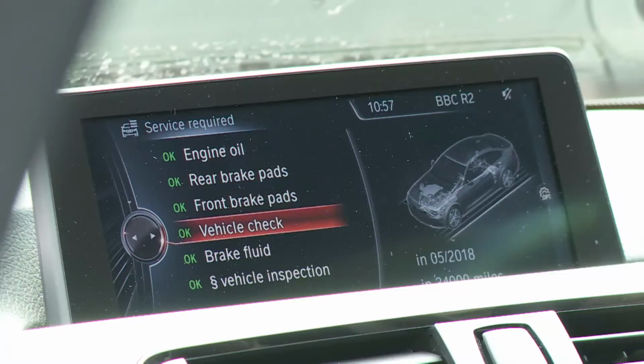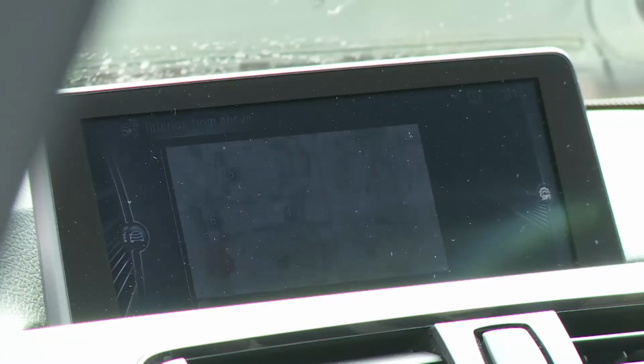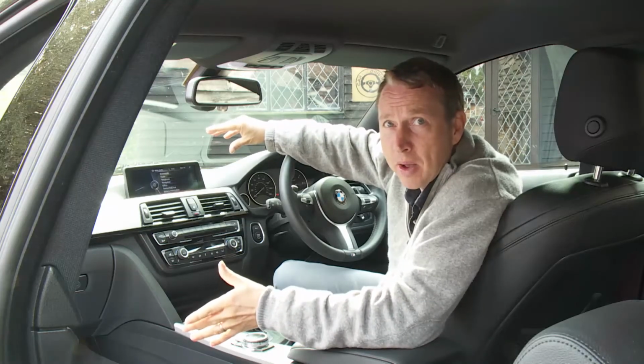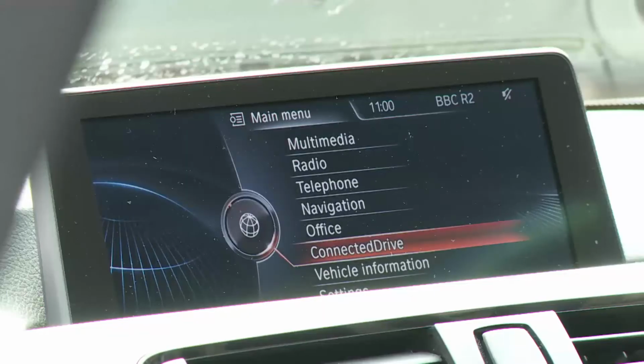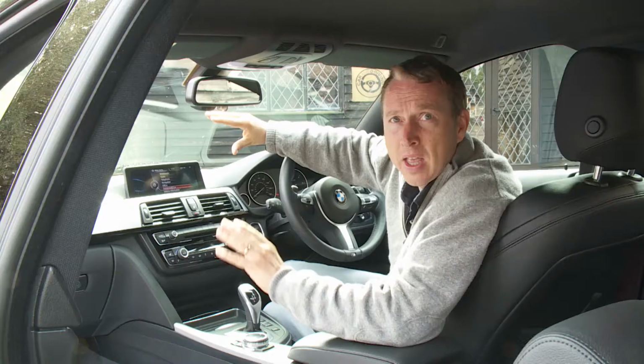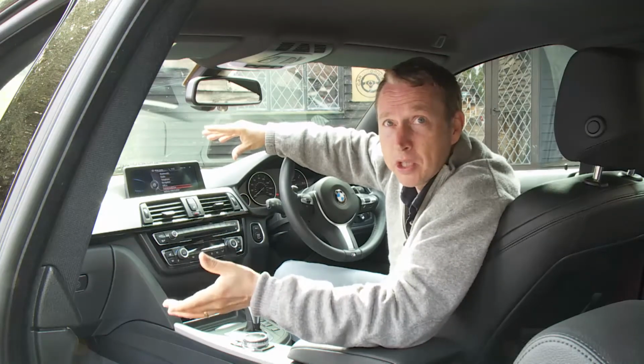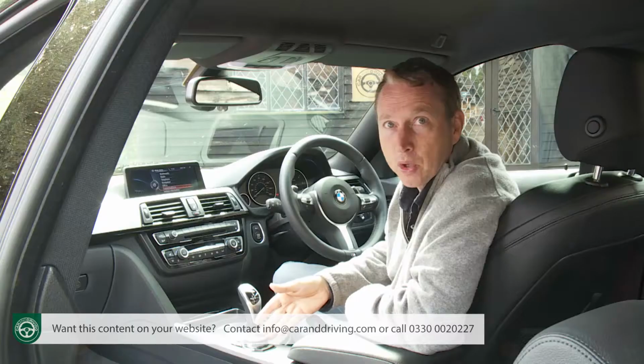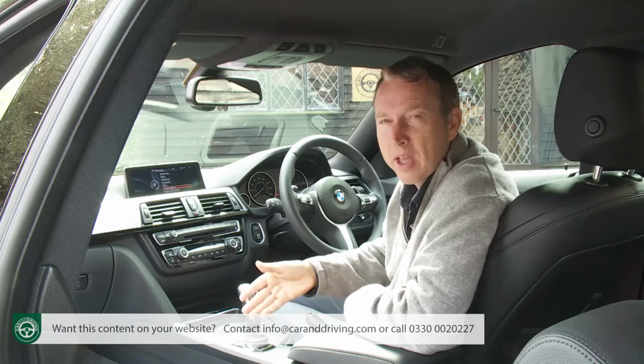There's a lot on here. From maintenance schedules and visual handbook representations to the many varied and mainly optional functions that make up the Munich Makers' connected drive system. And it's all very easy to find, particularly with the revised rotary controller that's part of the optional BMW professional setup that I'm using here.